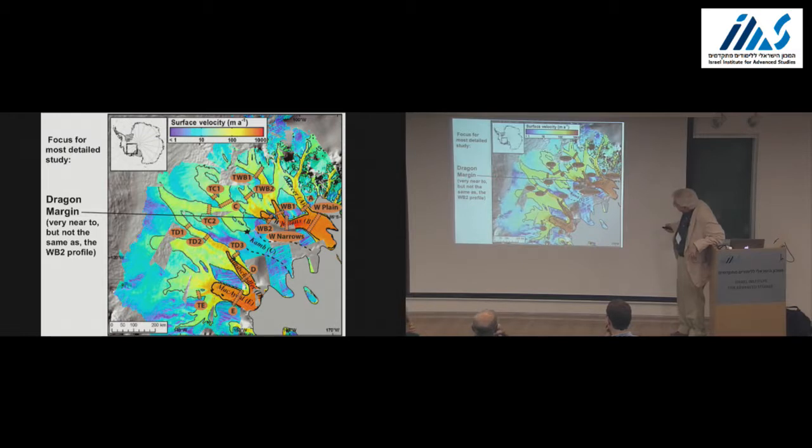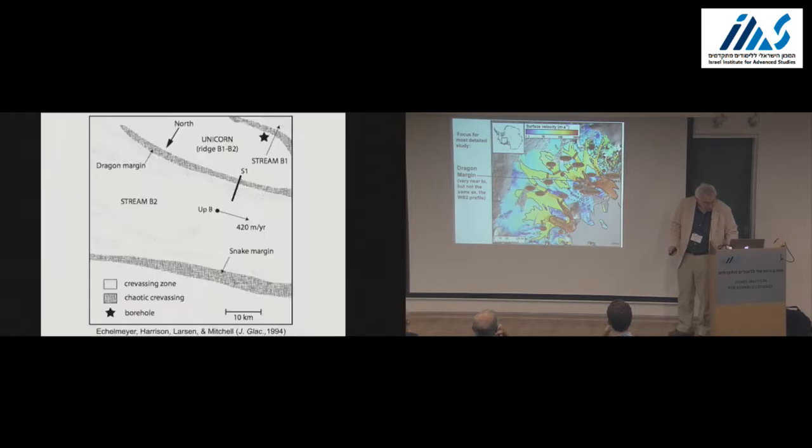Glaciologists seem to like exotic names, and why that's called Dragon Margin, I don't know. But you see this little patch of blue and a patch of blue over here, and then a piece in the middle, which is moving really fast. I'll show you how fast, I think, on the next page. But it's not quite identical to this profile called WB2, but it's the place where we have the best data, we think, of anywhere near an ice stream margin, and that's why we focus on that.